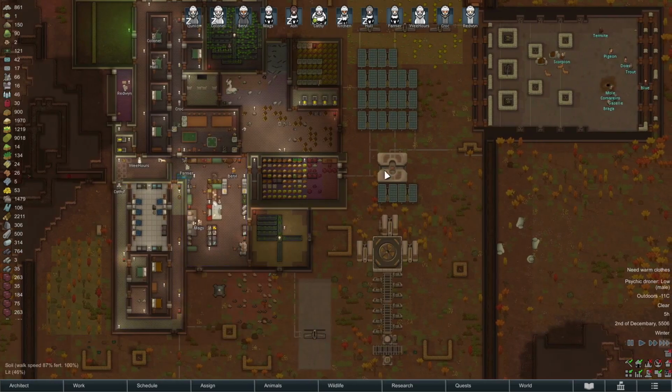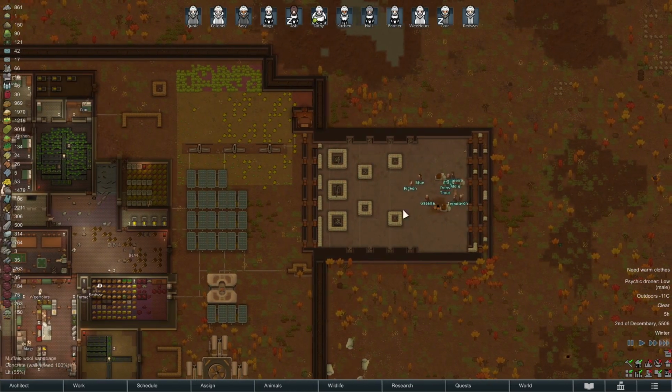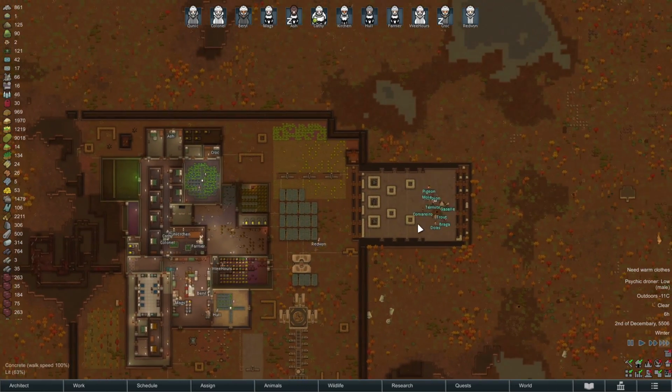That's kind of a rare thing. Normally they just leave whatever is on the ground. But no, there you go. They've picked up one lot anyway. Okay, and then they'll just sort of mill around for a bit.